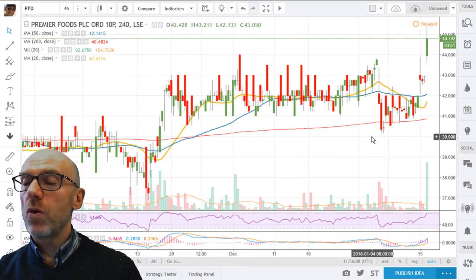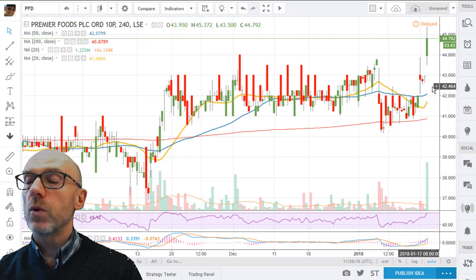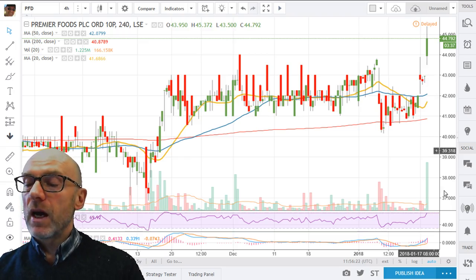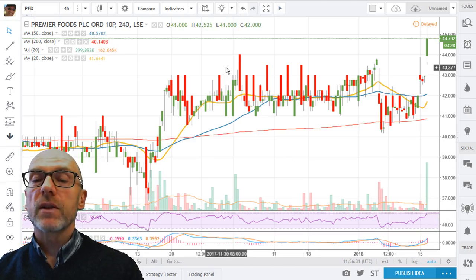And looking at the 4-hour picture, here again we've seen a break above the resistance. 20 will cross the 50. It will be a golden cross. That might be tomorrow or the day after. RSI indicative of good solid momentum, as is the MACD.